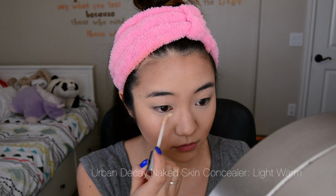I absolutely love it. A little bit goes quite a long way with this stuff. In fact, when I take it out, I actually wipe off the excess because you really don't need that much.